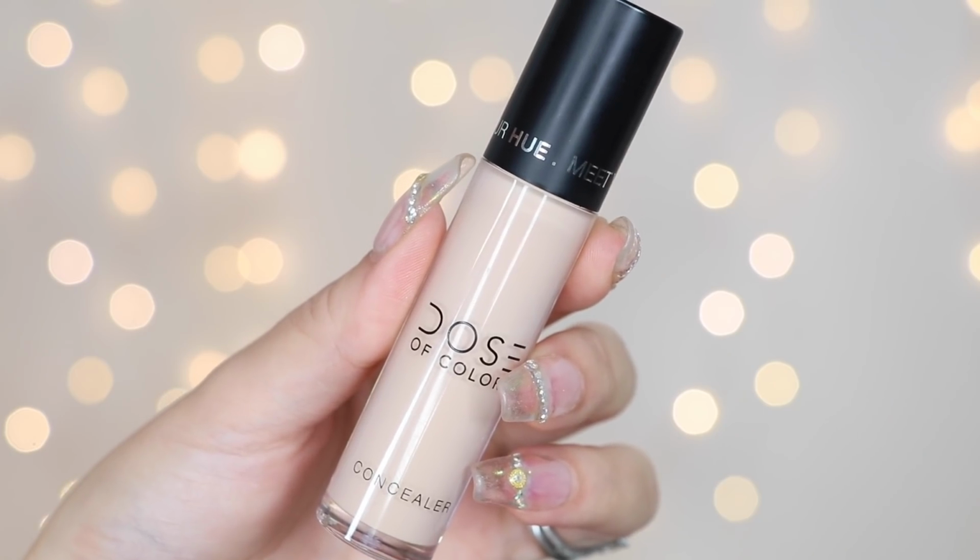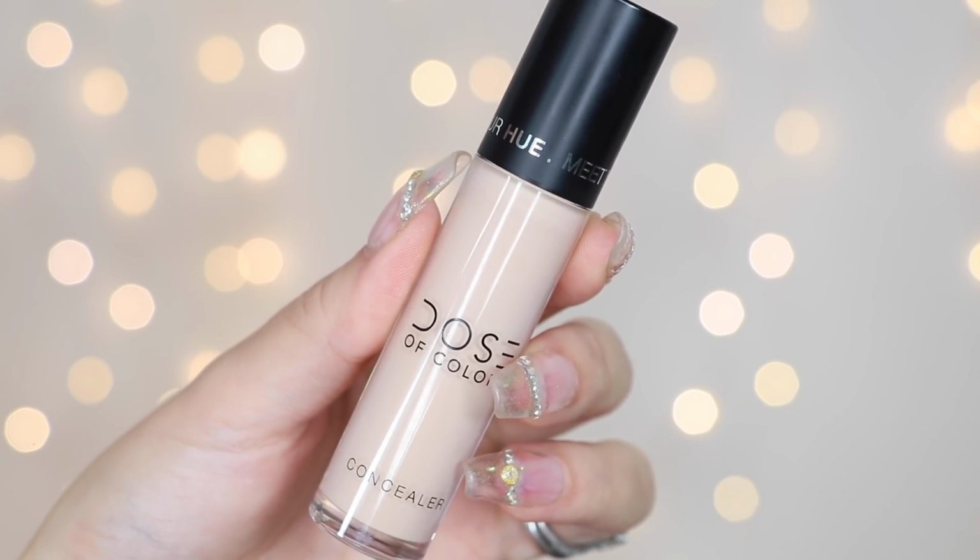The Jouer High Coverage Essential Concealer is my favorite concealer of all time. It's number one, 100%. But oh my gosh, I have to say, this one is slowly making the list of like top 5 favorite concealers, and I love it so much because I don't have to set this.